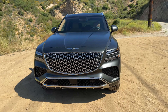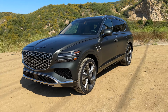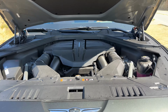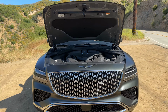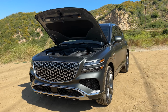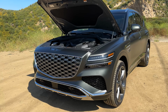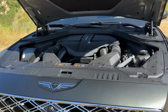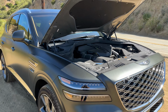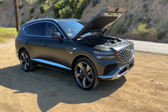How's it going, guys? Today I'm going to show you what it's like to drive the 2025 Genesis GV80 from a first-person point of view. Every GV80 model comes standard with all-wheel drive. The entry level comes with a 2.5-liter turbocharged four-cylinder, making 300 horsepower, but this version has a 3.5-liter twin-turbocharged V6, making 375 horsepower and 391 pound-feet of torque. All of that power is sent to the four wheels via an 8-speed automatic transmission.